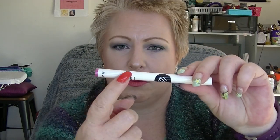And lastly, we have a tint stick. Interestingly enough, this had like a plastic covering on it, but it's not up here, so I don't know what's going on with that. This is from Universal Beauty. It is a tint stick in nude pink. It's a lip tint, and it retails for $19.99. So the value of this particular box is pretty fantastic.